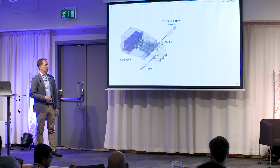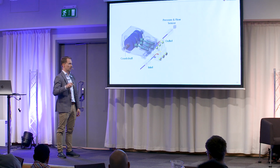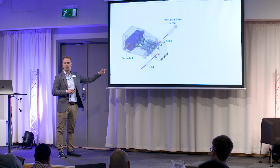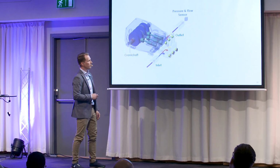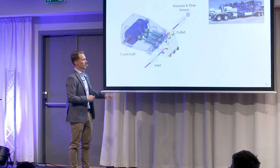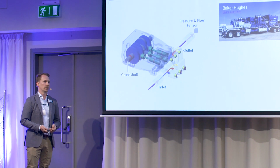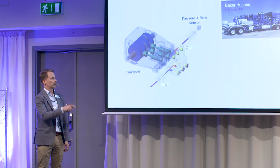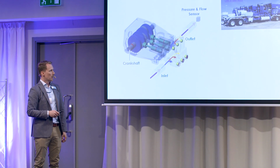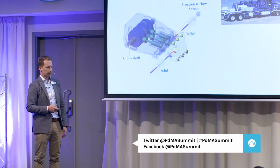Okay, so in the topics that I'm going to talk about, I'm going to use an example. We're going to look at an industrial heavy-duty pump. And this whole example is actually based on a real customer engagement that we did with Baker Hughes. So if you get access to the slides, you can take a look at the user story. There's a link. The examples are inspired by this engagement.